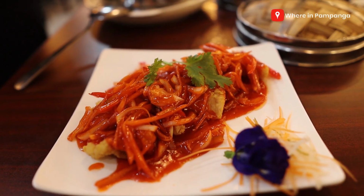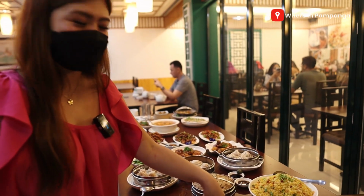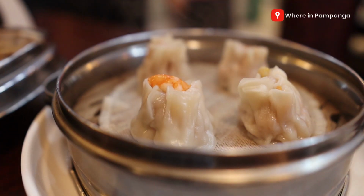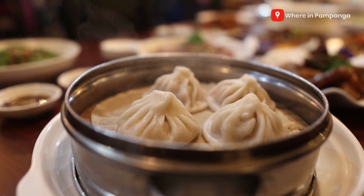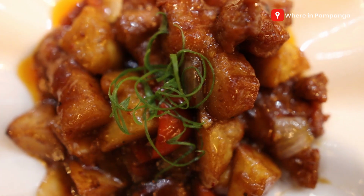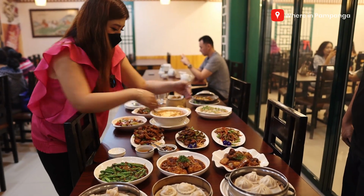Sweet and sour fish, dumpling, yang chow fried rice, siomai with fresh shrimp, chicken dumpling, xiaolong pao, string beans with minced pork, eto stuffed tofu. This one is auntie special Sichuan potato stew. So these are all Sichuan.